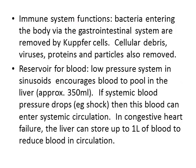And then let's go into immune system functions and the reservoir functions of the liver. Obviously, bacteria that enter through the gastrointestinal system are going to end up in the liver, where they'll be chowed down by our Kupffer cells, and then cellular debris, viruses, proteins, particles, anything that needs to be filtered after absorption from the gastrointestinal system will be removed by those macrophages.